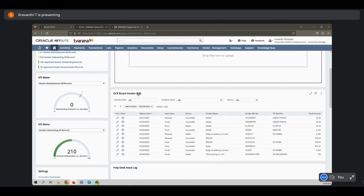And the second section is OCR-based vendor bills. This shows the status of the bills that have come in and if they have been successful. Successful meaning if a bill has been created against that invoice successfully or not.